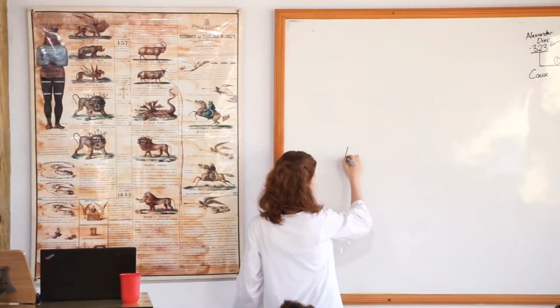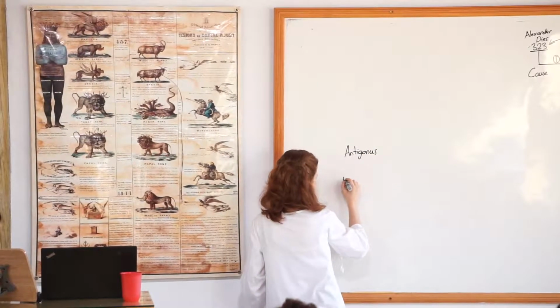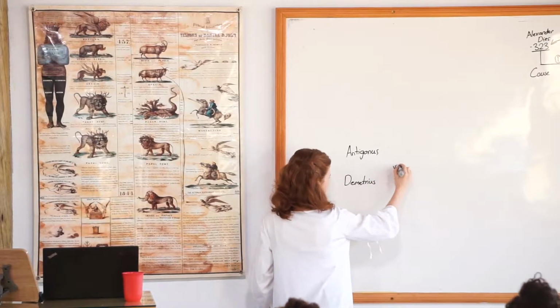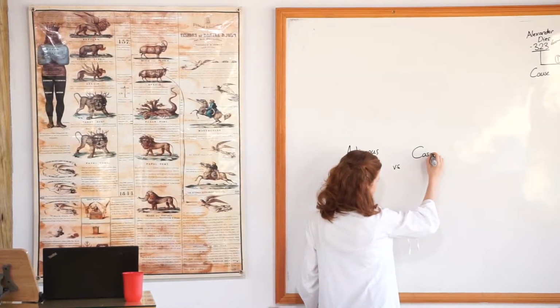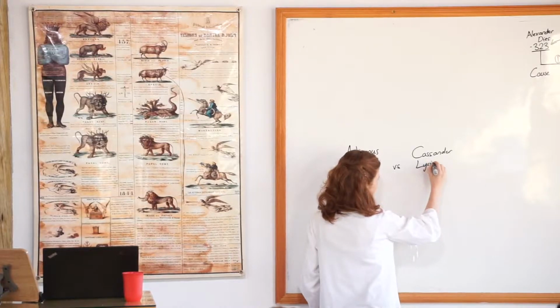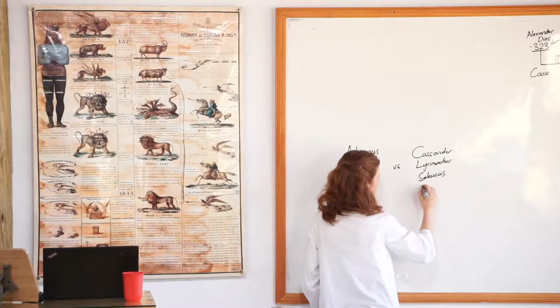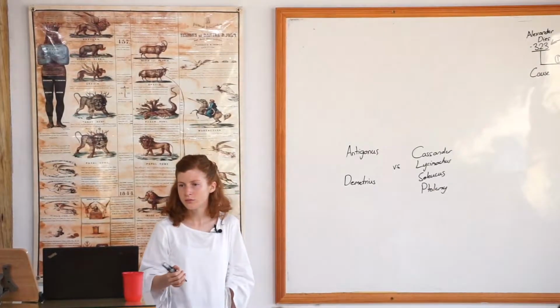If we can illustrate it, you have Antigonus and his son Demetrius fighting against an alliance of Cassander, Lysimachus, Seleucus and Ptolemy, for the course of the Fourth Diadochi War.